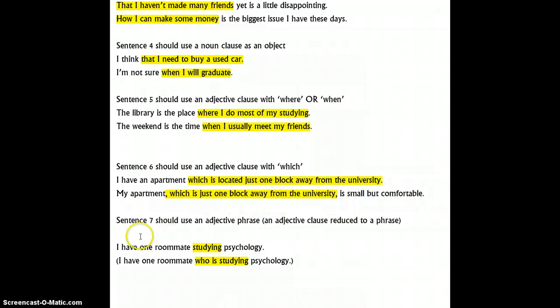And then sentence 7, adjective phrase. You'll have something that looks like this. I have 1 roommate studying psychology. Now this is a reduced clause. Adjective clause reduced to a phrase. This would be the complete one. I have 1 roommate who is studying psychology. But as you know, we can take away the marker, we can take away the be verb, and just leave it with the ing. That's what I want to see.